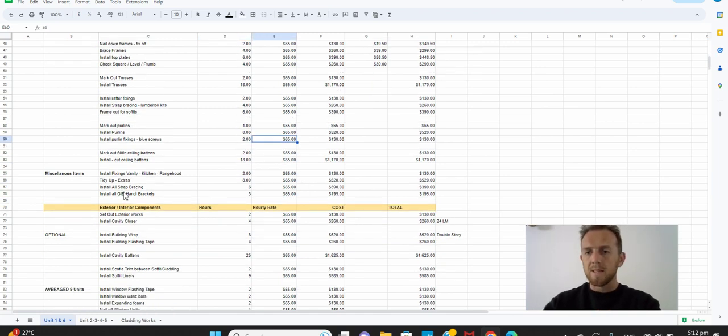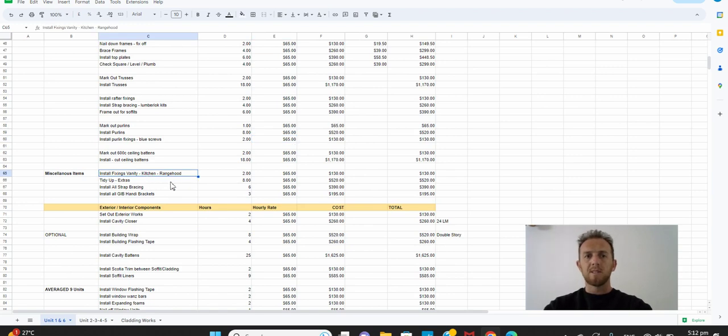So in miscellaneous items, this is stuff that I always add in. So install fixings, vanity, kitchen, range hood. There's always going to be some items there. Kitchen companies come in and they'll say their contracts to do the majority of the work, but they're always going to call upon a builder to help or do something, cut this or help install this, screw the range hood up, or do some seals or silicons. So we just allowed 2 hours there.